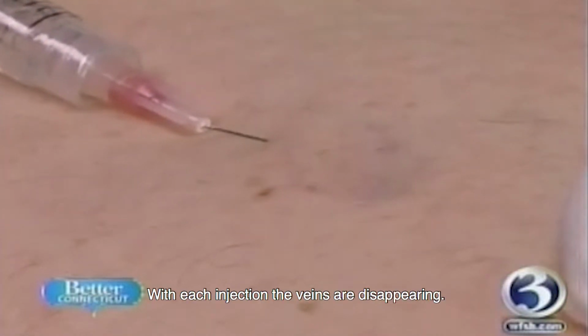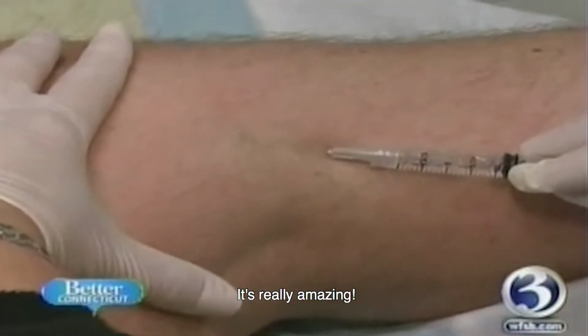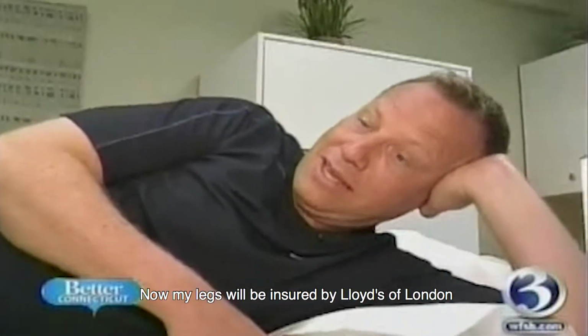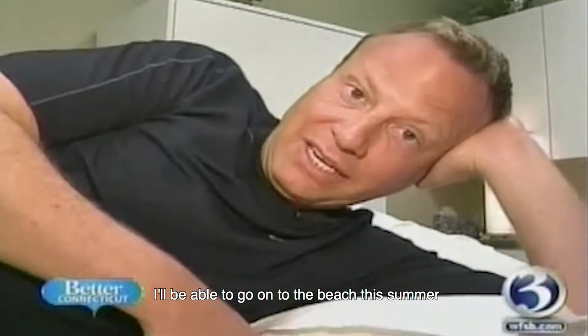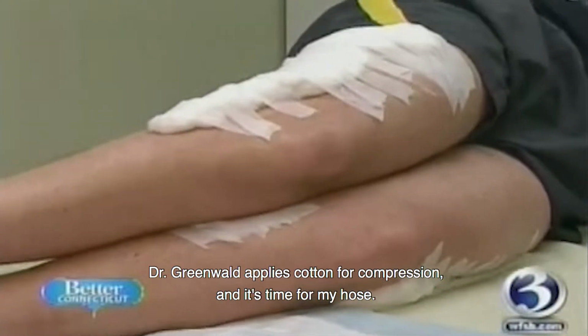With each injection, the veins are disappearing. The only thing I feel is the little prick of the needle. It's really amazing. That's it? That's it. Now my legs will be insured by Lloyd's of London, and I'll be able to go onto the beach this summer. Dr. Greenwald applies cotton for compression, and it's time for my hose.